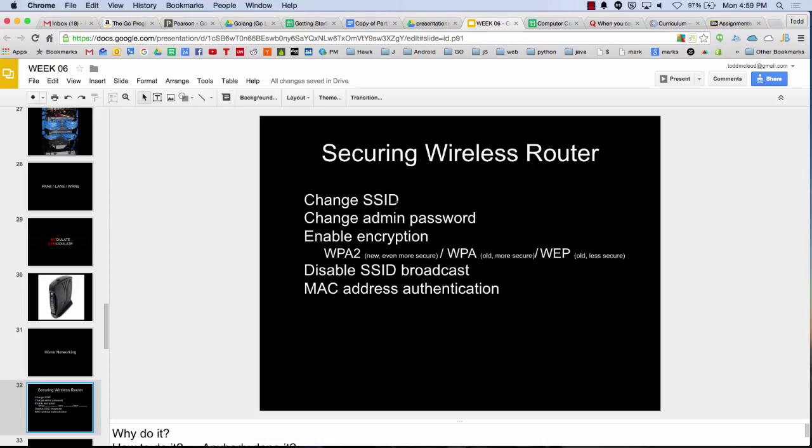So when I made this slide, WPA2, I don't know if that's still current. You want to then disable your SSID broadcast so people won't even know that your wireless router's there. You will once you've connected all your devices, but then disable the broadcast, and it's no longer going to be sitting there saying, this is the name of the network that's available, right? And then you could enable MAC address authentication. So every network card has a unique identifier, and that's called the MAC address or the local address.